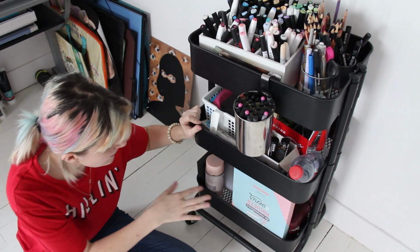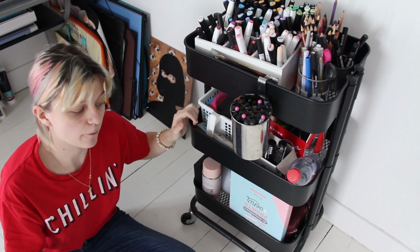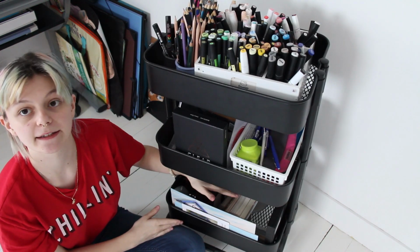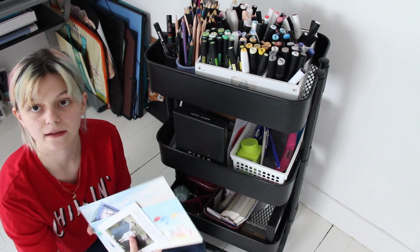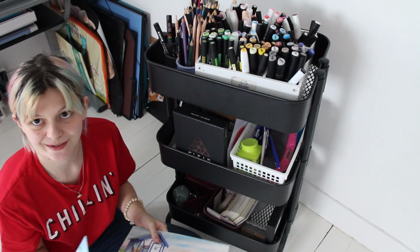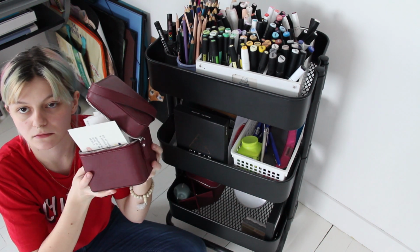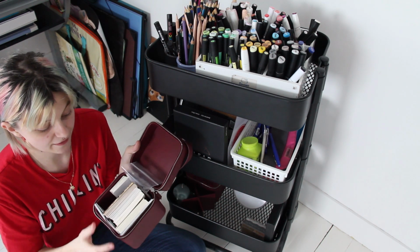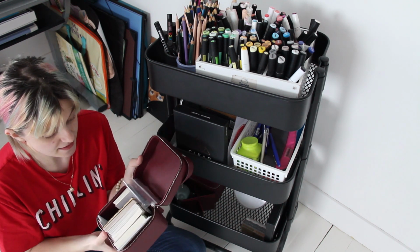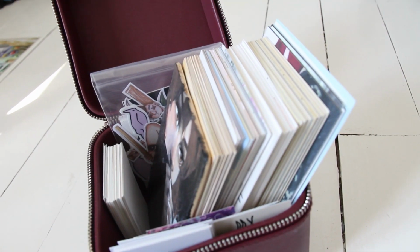And again, downstairs I have a bunch of empty boxes in case I want to put stuff inside. Here I actually have a bunch of prints and artwork that I don't know what to do with yet. Probably gonna hang them up someday. So it was a random box that I took, and it's all the stuff like prints and paintings and stickers and business cards and everything.